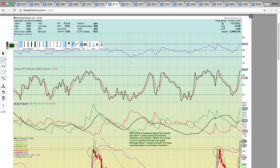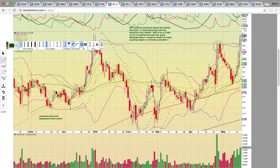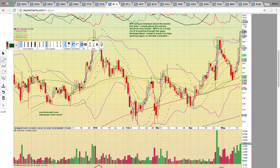Okay, let's look at IPI. This is a potash ticker symbol. The fertilizer is hot right now because this is spring planting season. You can see where this thing's pushing super hard. It is on a multi-day run. We did alert it at lower levels, and it kept pushing higher. So congrats to everybody that is trading this.